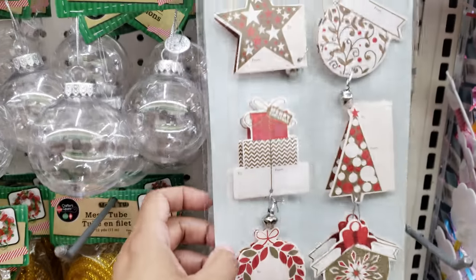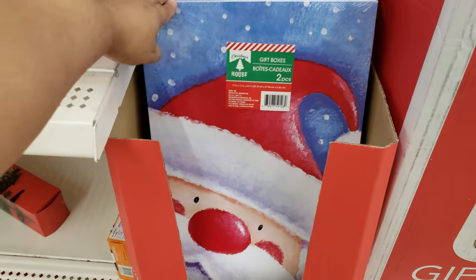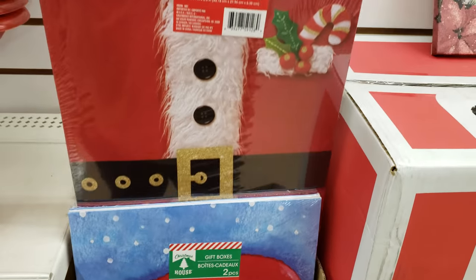We got gift tags here. And we got the coloring painting set. Boxes, you can never go wrong with a gift box. You're only going to get two, though. Let me see. That's just Santa.